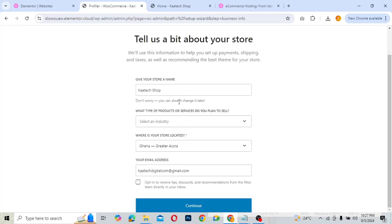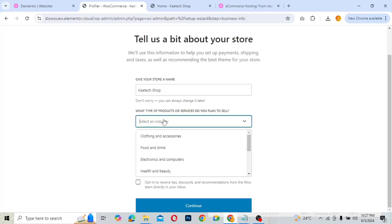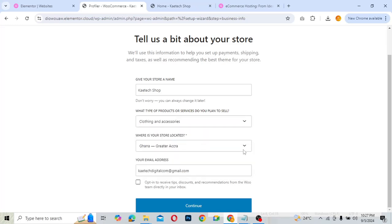And then it will ask you your store name and all those kind of stuff, the type of products that you are selling. Let's say I'm just selling clothing and accessories over here, and then the country where your store is located. Now because I'm in Accra, it is telling me that I'm in Ghana, Accra over here. But of course you can choose your country, type in anything that you want to type over here.